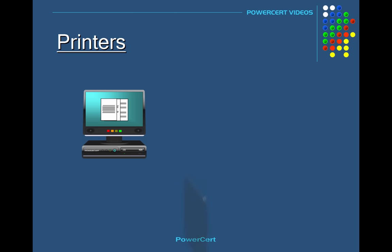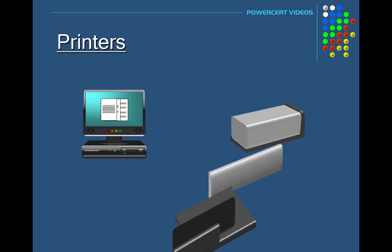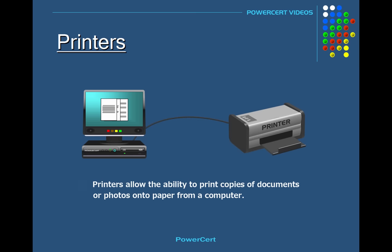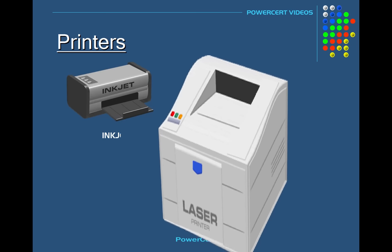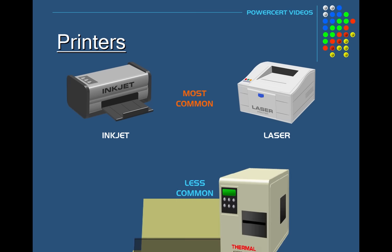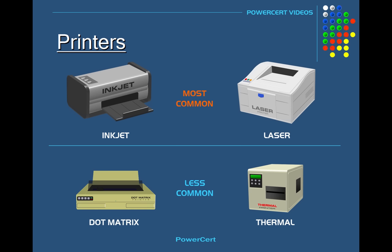Hello everyone. In this video, we're going to talk about different types of printers. Now, printers allow the ability to print copies of documents or photos onto paper from a computer. Now, there are several different types of printers, but the most common types that are used in homes and businesses are inkjets and laser printers. And there are also a couple of less common printers, such as thermal printers and dot matrix printers, which we'll talk about later. So let's first talk about inkjet printers.